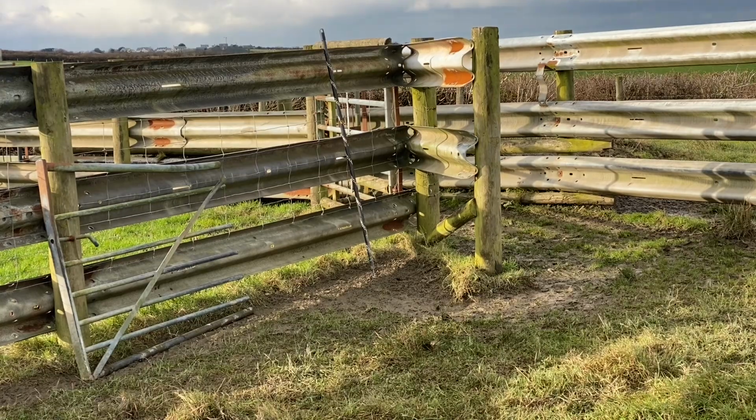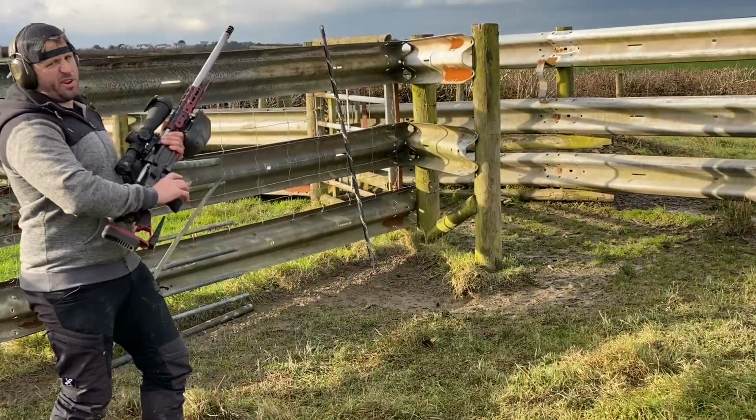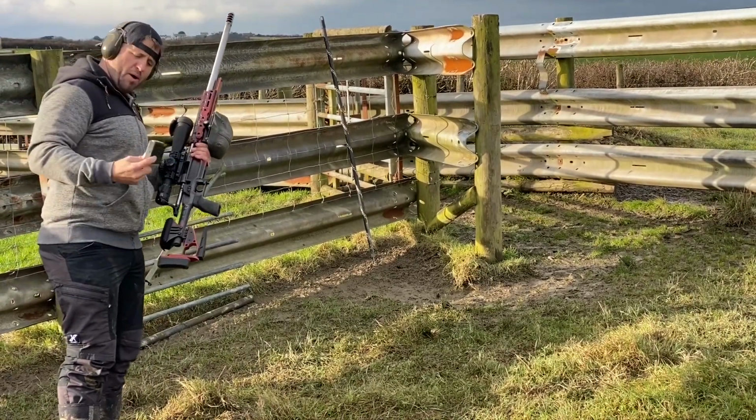Right then, I was going to go kneeling, guys, but I don't want to go on the knees. I don't want to get my mat that dirty. I'm practicing with the pole.